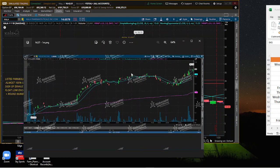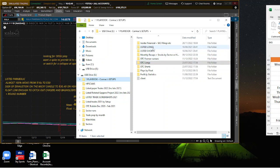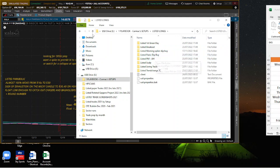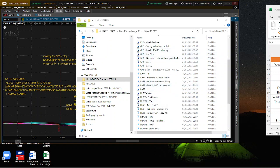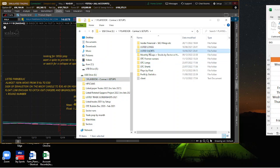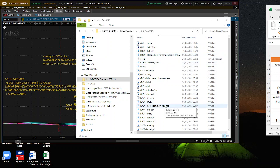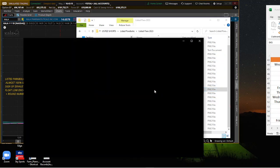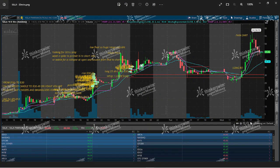So let's have a look at it. Intraday. So we're going to be looking at listed trend change and par short. Okay, let's just go trend change. Maybe it's here. So this is Kala. Yeah, so here it is.